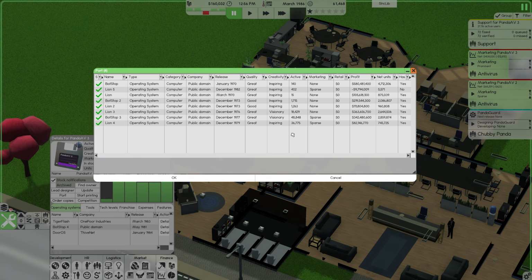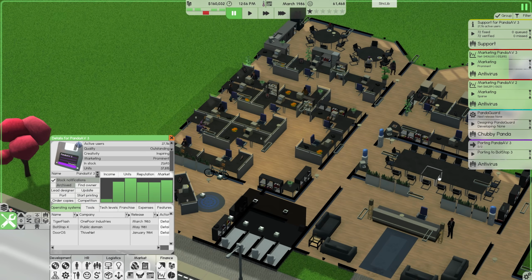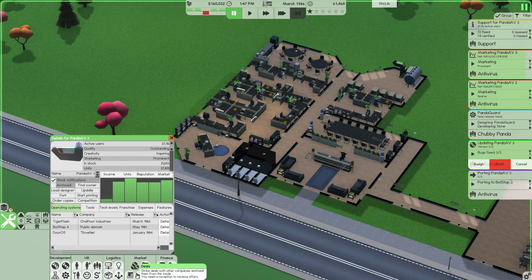We also want to port this to Botstop 3 and Lion 4. They don't have a ton of users, but I think that is going to be worth doing. And then we'll also run an update before we do that port. And we'll just see how that goes.